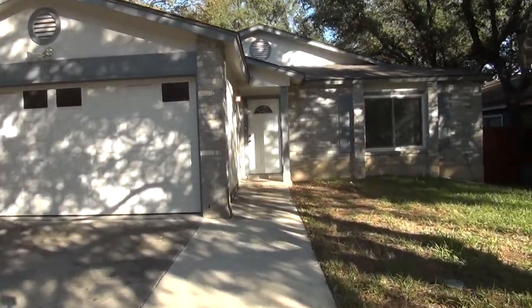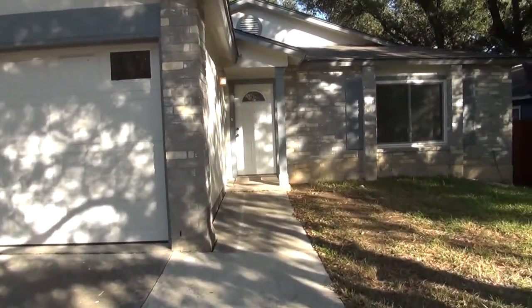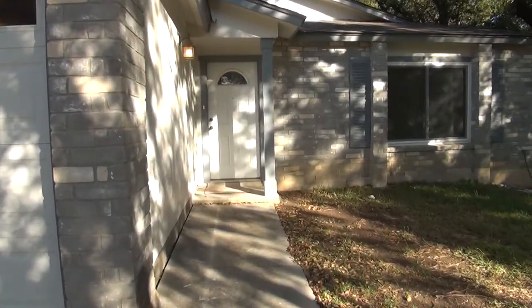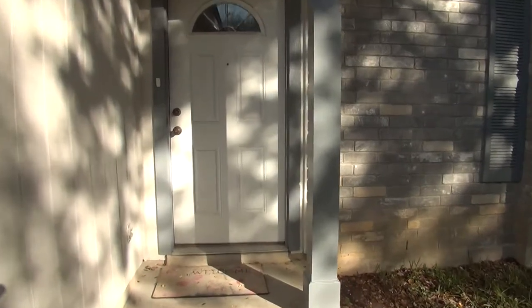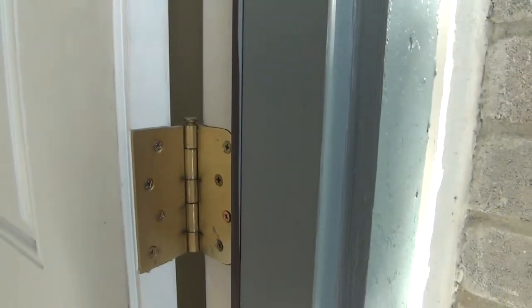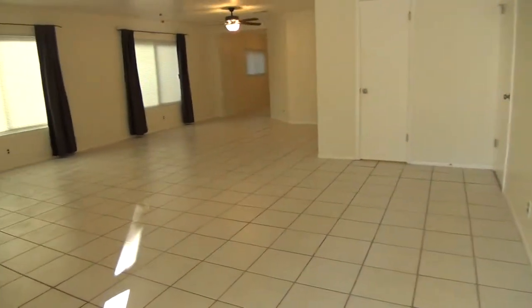This home comes with neutral colors, blinds, and ceiling fans throughout. Actually, the whole house has just been painted. The only carpets that you will find in this home is in the bedrooms. And all of the areas here has 12 by 12 tiles. So let's go ahead and check this out.